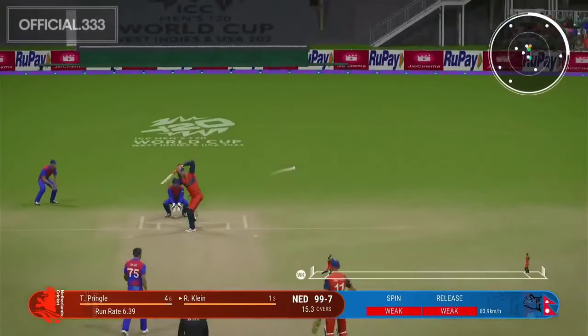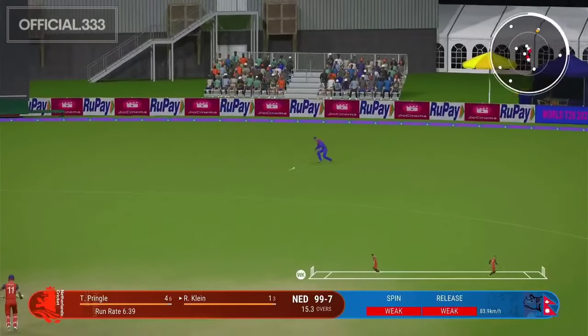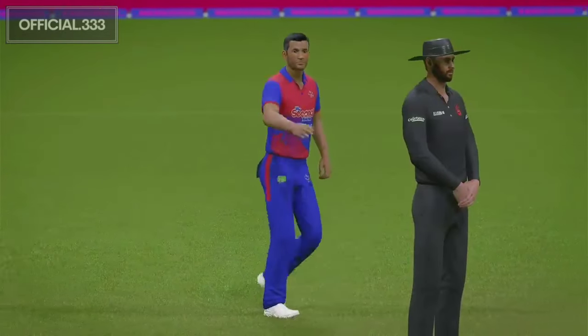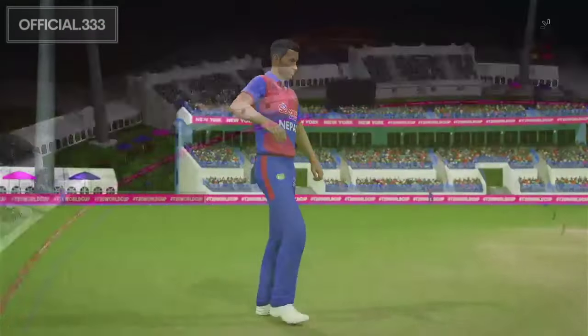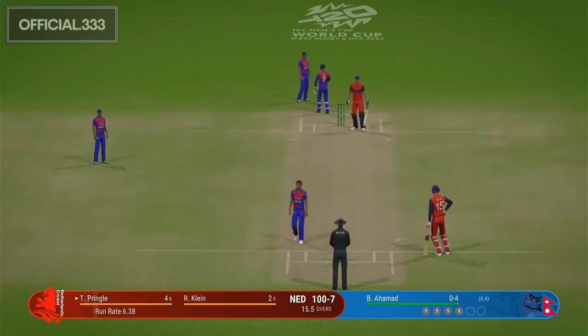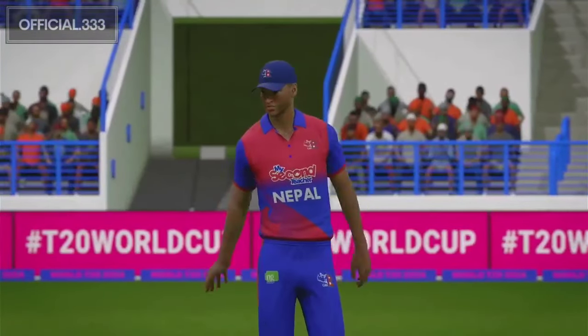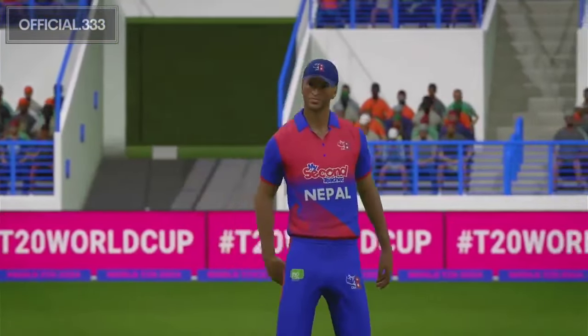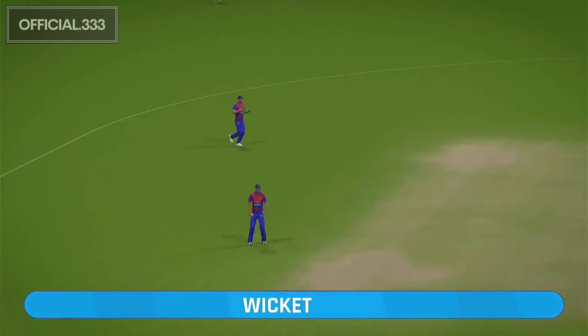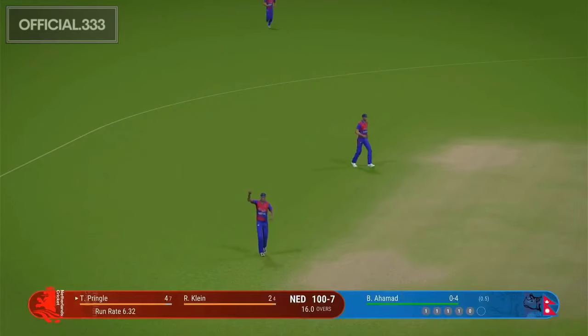Big edge. Can't get that outside the ring field. Shot. There's someone out there, but they should get back for 2. That's gone. Nice, simple catch. In the air, and cover takes an easy catch.